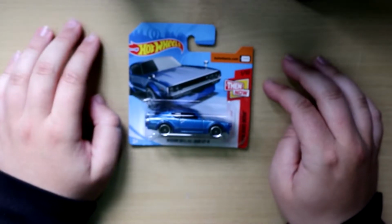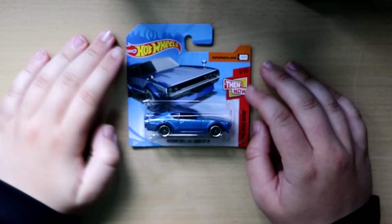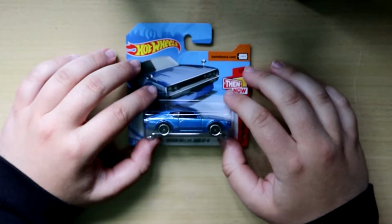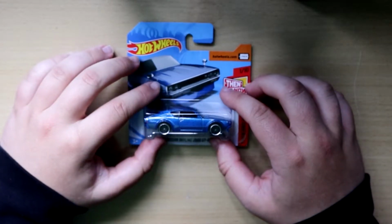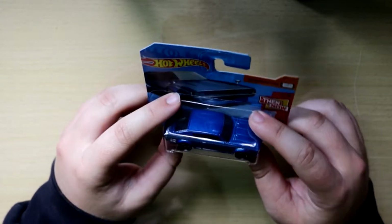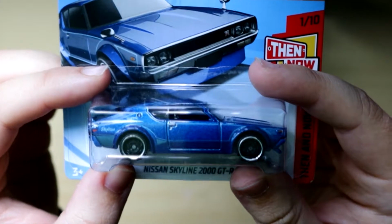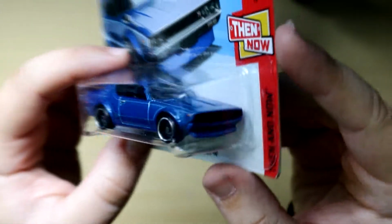This is another one I was super happy about finding, and it's the Nissan Skyline 2000 GTR. Now, this is one that I've been looking for a while, and it is such a nice colour. I'm so glad I found it in this colour, because the camera don't do it justice, but again, it's like the Super B. It is such a deep, vibrant blue, and it's just a lovely looking model.